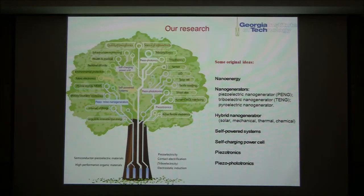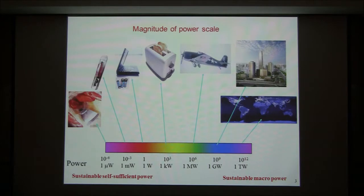Our research in the last 10 years has been focused on nanoenergy, nanosystems, and piezoelectronics. Today, this short lecture is about the piezoelectric nanogenerator. Our goal in the research has been focused on smaller scale energy to power small electronics, particularly electronics we use every day. It's called nano or micro energy.